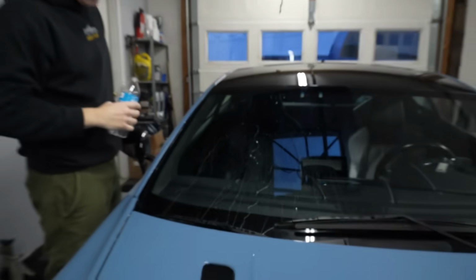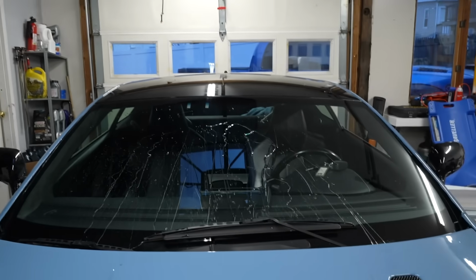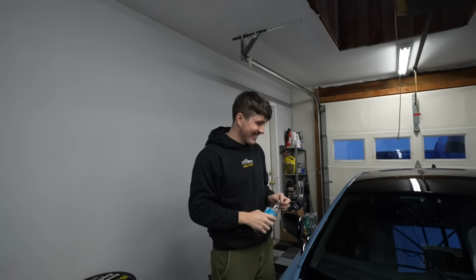Look how amazing the water beads off of it. Look at that beading action. That's awesome. You can just drive and the rain comes right off.